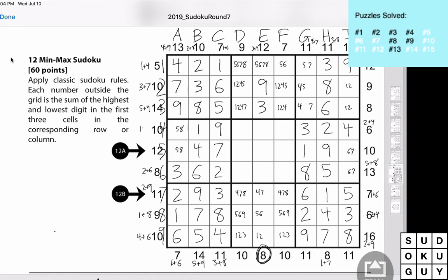This 10 is now 1 plus 9. This one has to be the 8, to make this 12, 4 plus 8, otherwise it's going to be a 4 plus 7, and that's not 12. Bam! Left 3 columns done! The 6 and 7 tell us which way these go.